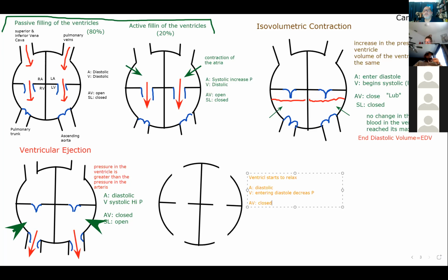Let me finish the rest of my drawing here. That there, that there, there, there, and there. Our AV valves are still in their closed state.